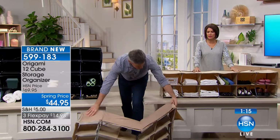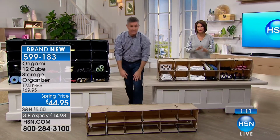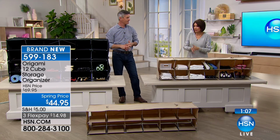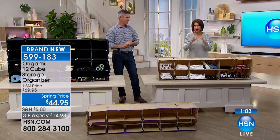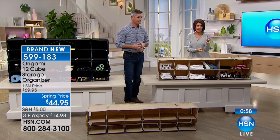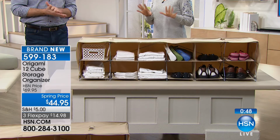So again, very limited quantity of this. It's brand new today. You are the very first to get to see it, so we're glad you are here to see the debut of our newest member of the origami family, which continues to grow every single day because it is such an incredible collection of great storage. We do have your favorite, the 2-pack of the large racks, coming up in just a little bit, so if you want to wait for that. And we also have the 6-tier shelf from our origami family. So stay with me because I've got lots more to offer you.